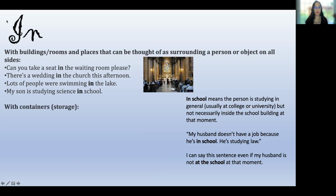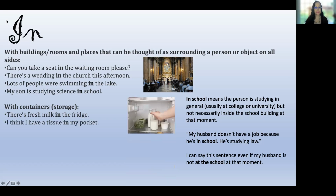So we also use them with containers or storage. For example, there's fresh milk in the fridge. Or remember, fridge is just a short word for refrigerator. That's right. I think I have a tissue in my pocket. The money is in the drawer of my desk.